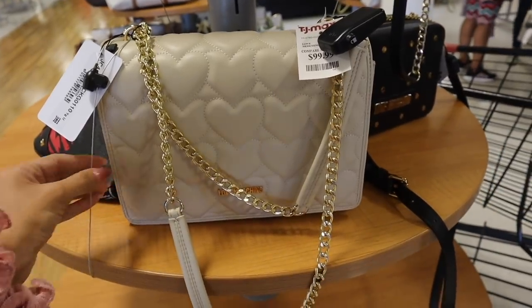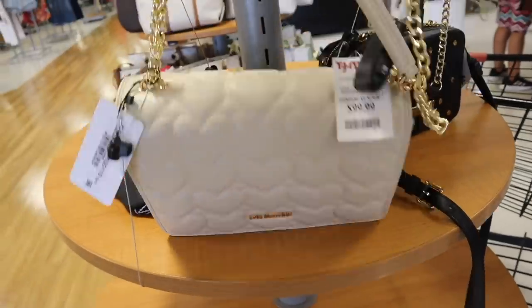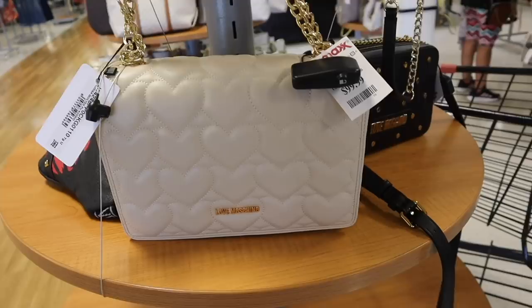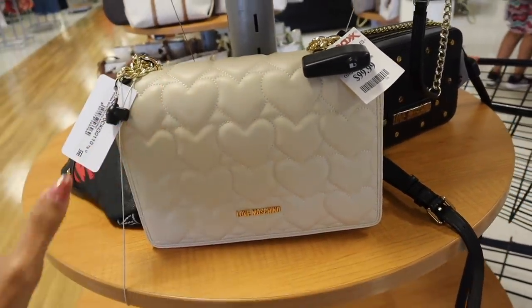So right when I walk into TJ Maxx, I found the cutest purse ever. Like, this one is priced at $100. What a deal. Don't you guys love it too with the heart? I really want to bring this home. So let me know your thoughts once again.